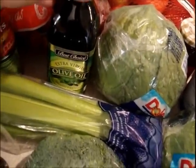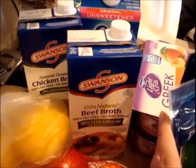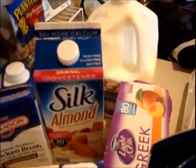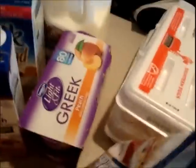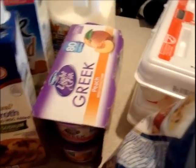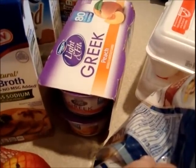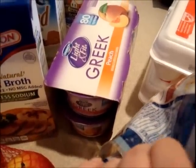Some olive oil because we are about out. I've got chicken broth and beef broth, and that was for recipes as well. Some unsweetened almond milk. Some 2% milk back there. And this Light and Fit Greek peach yogurt. I've never had it, but I've heard people talking about it and how good it is. So I got that also for snacks or whatever.